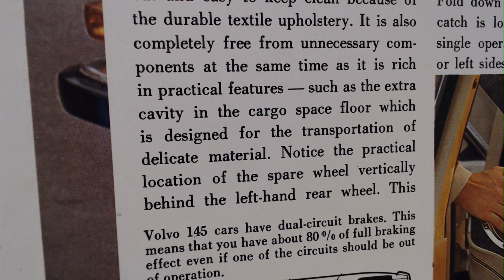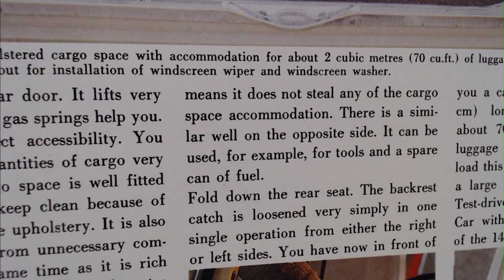Notice the practical location of the spare wheel vertically behind the left hand rear wheel. This means it does not steal any of the cargo space accommodation. There is a similar well on the other side. It can be used, for example, for tools and a spare can of fuel.